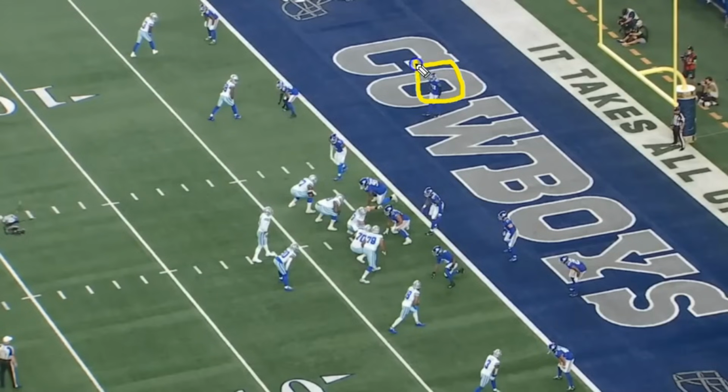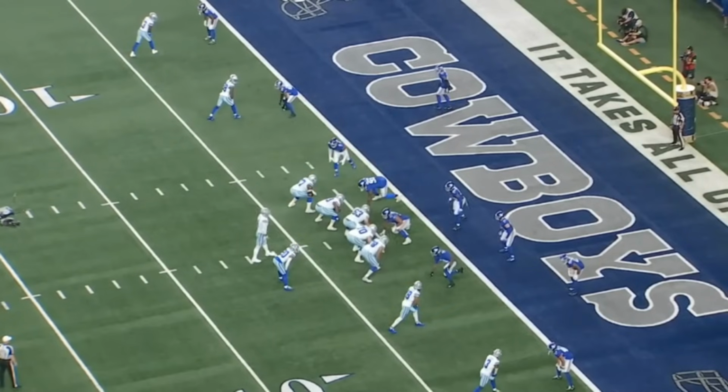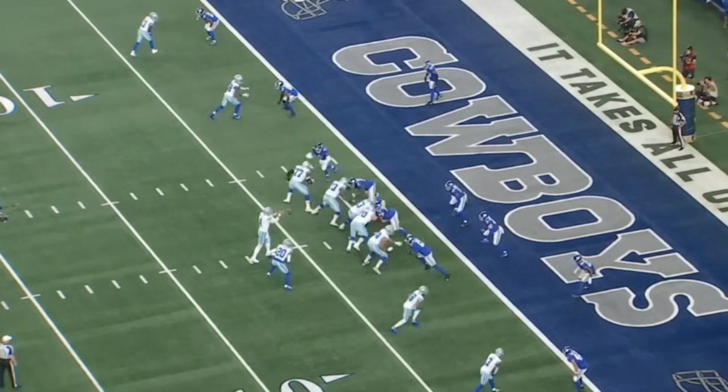It seems like the safety here is going to bracket CeeDee Lamb at the top here. And it also looks like you have some sort of man coverage across the board. A run to the left of the formation actually does give you the numbers, as long as 78 is able to pick off the inside linebacker here. If that happens, you basically have 4 other guys that have to block 4 other guys. And technically, if there's only 4 defenders and there's 4 offensive linemen, that means there's actually 5 gaps to run through. So it makes sense that Dak Prescott checked into a run. From that perspective, it made sense.